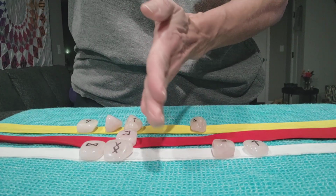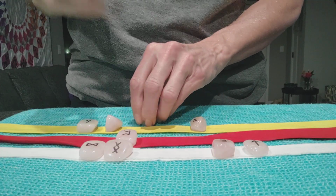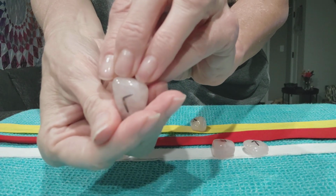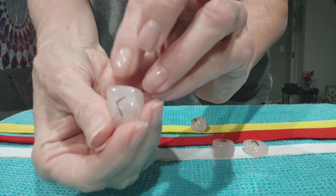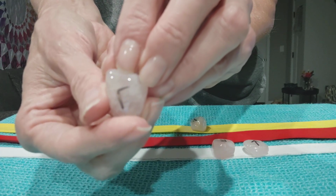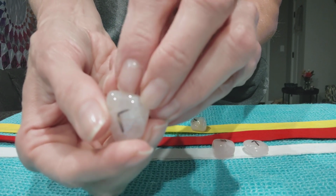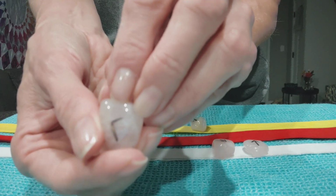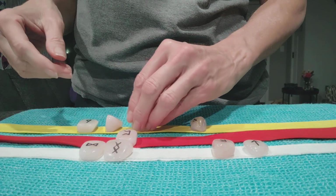So let's look at the vertical. So this is really looking at, again, Kenaz. This is the torch. This is more if you think about the education. So this is all about using your skills, finding solutions, overcoming misunderstandings, maybe even seeking forgiveness. So you're learning.